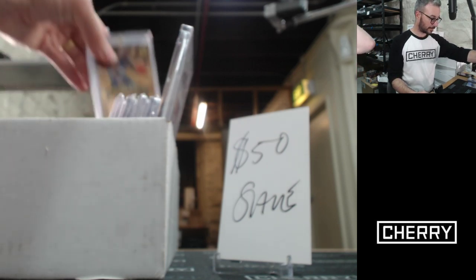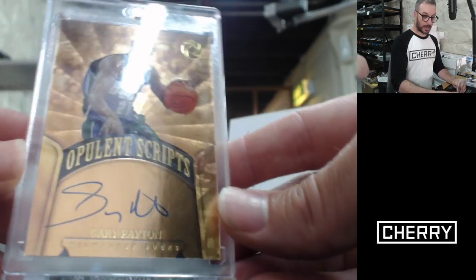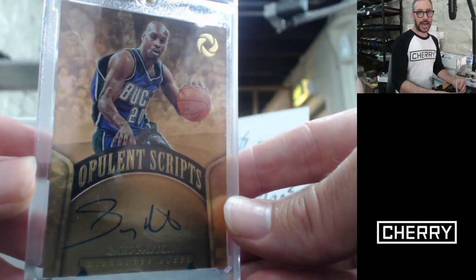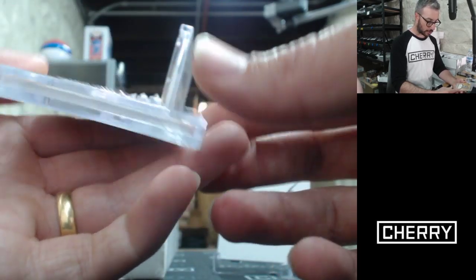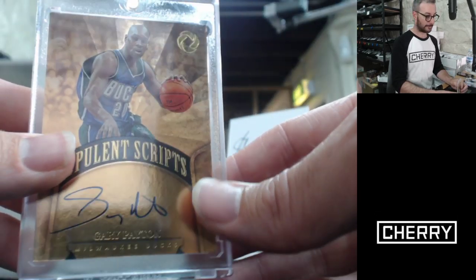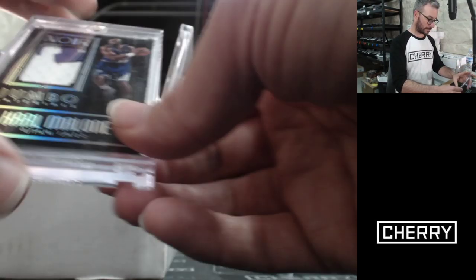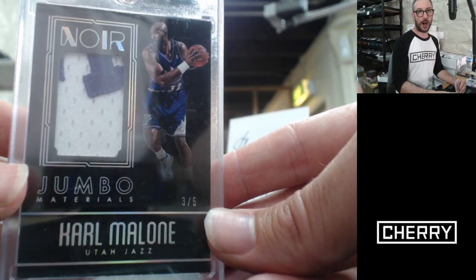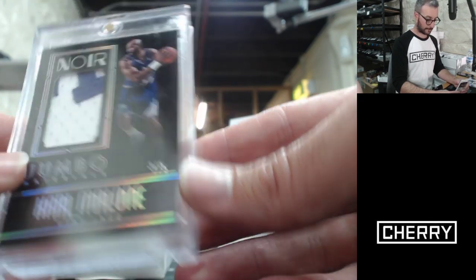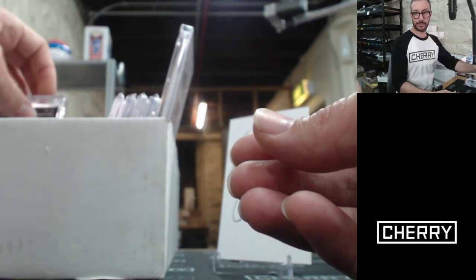Alrighty. Gary Payton, on card, opulent script, very rare to find him in the Bucks uni, number 235. Karl Malone, big old patch to 5. From Noir.